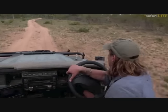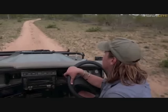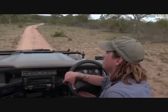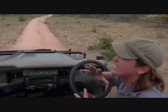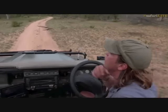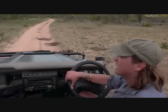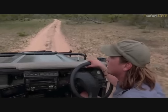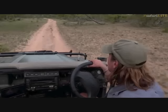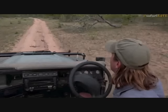Now, Michaela would like to know, do we see certain animals in certain places? Yes, we do, Michaela. And we look for certain creatures in certain parts. Although you can find the animals anywhere, certain animals prefer certain areas. So certain antelope like dry riverbeds, the cheetah like big open plains to the east of us. And so you do look for certain animals in certain areas. Some animals can be anywhere, like elephant and leopard and lion. You can find them anywhere out here, as well as impala.